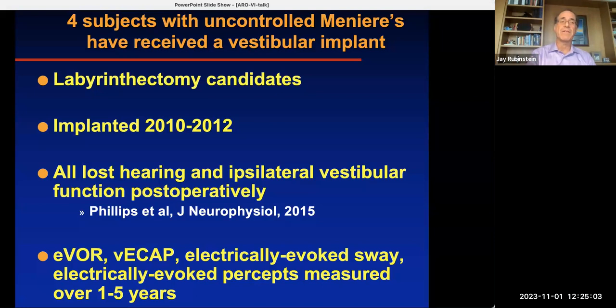One big difference between the primates and the humans is the humans had Meniere's disease. Meniere's disease is known to make the inner ear more susceptible to injury. That's been known amongst ear surgeons for a long time. And so from the standpoint of demonstrating preservation of hearing, our choice of Meniere's disease was poor. Obviously, for other reasons, our choice of Meniere's disease was good in terms of not hurting anybody with a first-in-human trial. And we studied these folks over the course of 1 to 5 years, and we looked at electrically evoked eye movements and electrically evoked compound action potential, electrically evoked postural sway, and electrically evoked percepts over that time period.